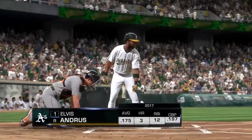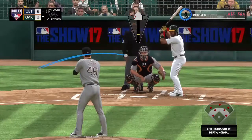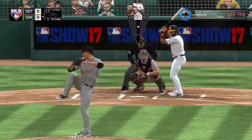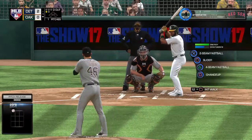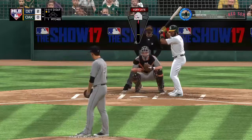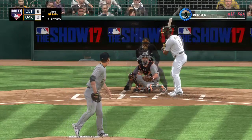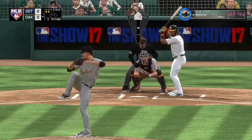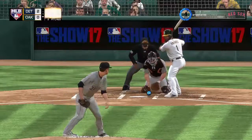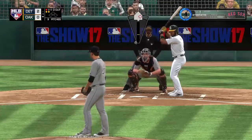Here's Elvis Andrus now. He'll lead things off here in the bottom half of the first. Leading off for the Athletics, second baseman, Elvis Andrus. Outside target here, and he hits it for strike 1. Into the windup. Here comes the 0-1. Takes a fastball on the inside corner. And they'll try and tempt him with one in the dirt, but he'll hold back here. It's 1-2.